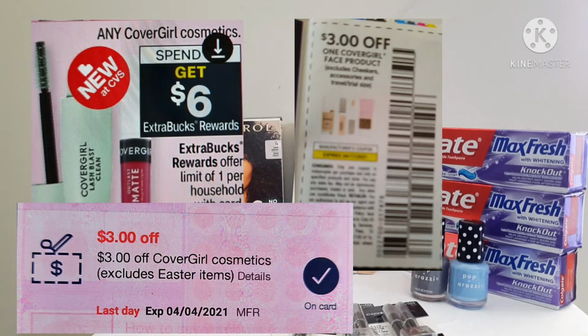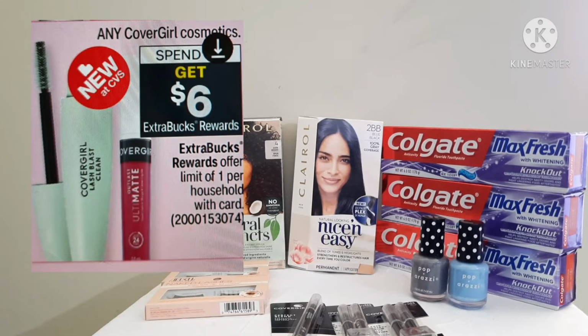Guys, always make sure you're checking your CVS app to get those CRTs, because you can use those in conjunction with your manufacturer coupons, which again brings your out-of-pocket lower. And then you know what else, guys? I rolled that $4 CRT that I got from the paparazzi. So my out-of-pocket was just $3.97 plus tax.